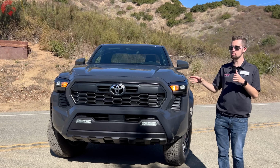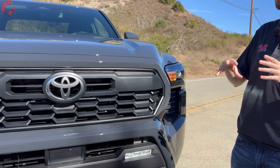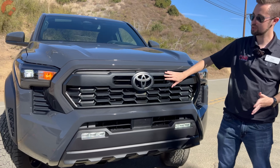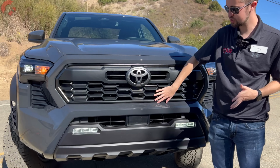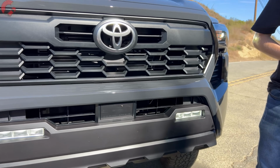Let's go ahead and kind of move into the exterior design though. Toyota actually makes every single version have slightly different elements. This is no different. You'll notice up here in the front we have this black grille that's going right through here, and we also have the black bumper down here on the lower part.